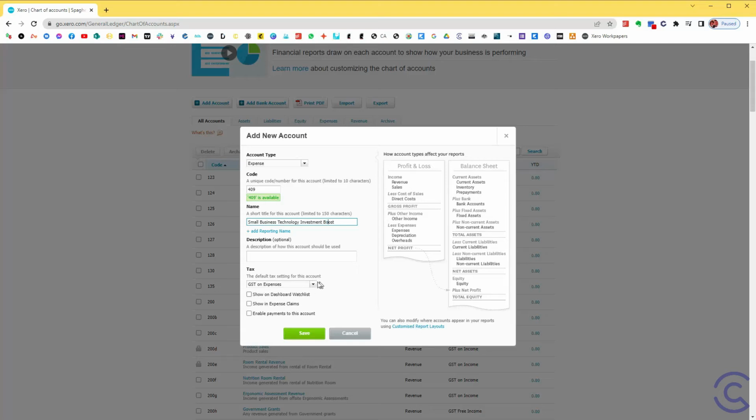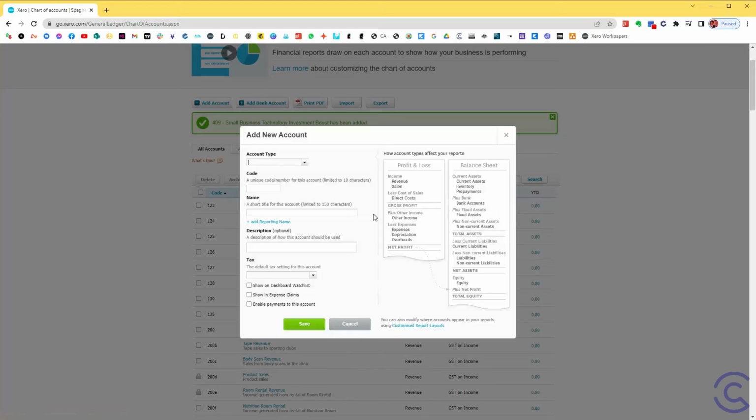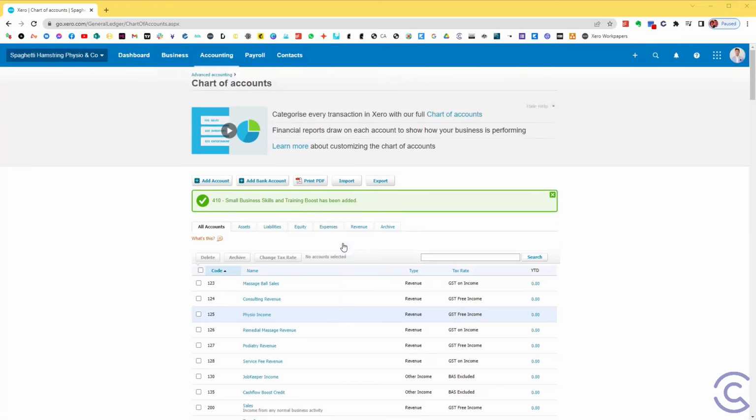I normally set this as GST on expenses if you're registered for GST. If you're not, then you'd have BAS excluded. Save. And then I will just make another account for the Small Business Skills and Training Boost. And I will save that. So we've run through how to set it up using option 1 and option 2. What do you do then?